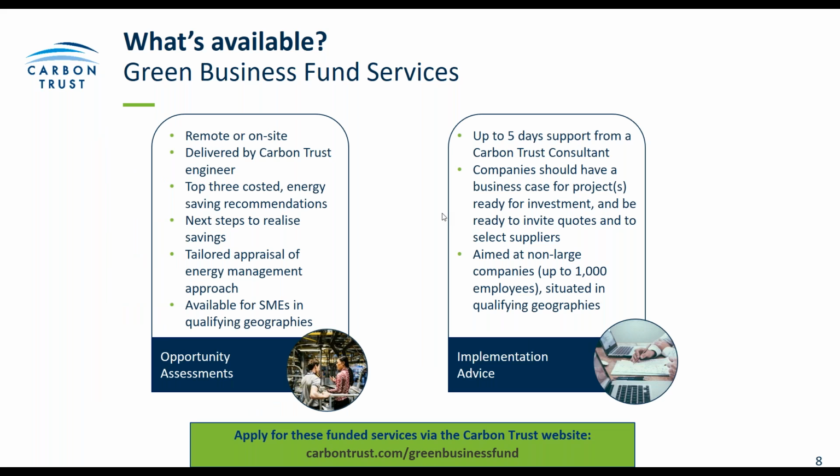The next two services that we offer through Green Business Fund, and the ones that we'll have more of an in-depth look at when we come on to the case studies, are the opportunity assessments and the implementation advice. So opportunity assessments, first of all, are essentially energy audits that we can deliver either remotely via telephone and email, or by actually sending one of our consultants to site.